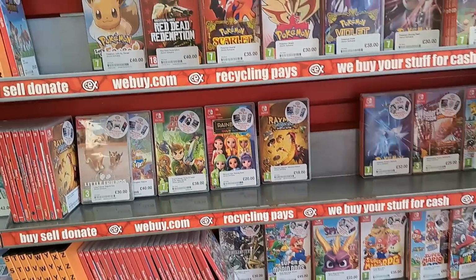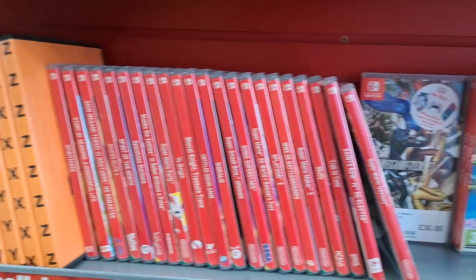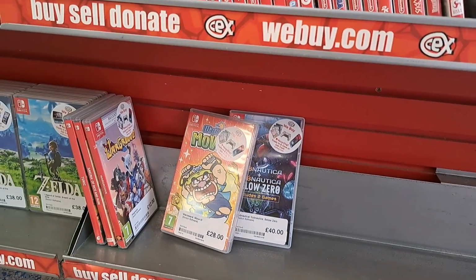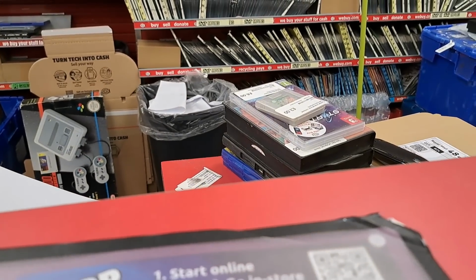So now we come over to the Switch games. There is a game in particular I do want to grab, which is Space Base Startopia. It's only £6, and I sold it while I was in the Netherlands, so I do want to replace it in my collection. We are now going to be heading to a midweek boot sale just after we've grabbed this pile of games, so I'll see you down there.